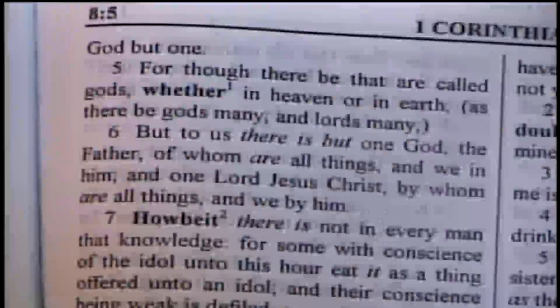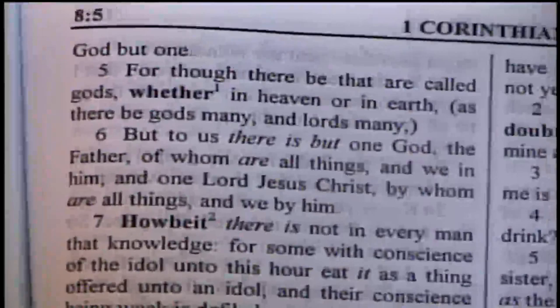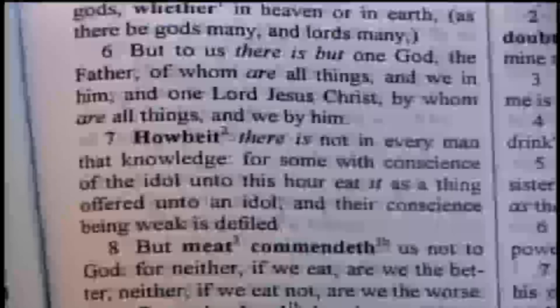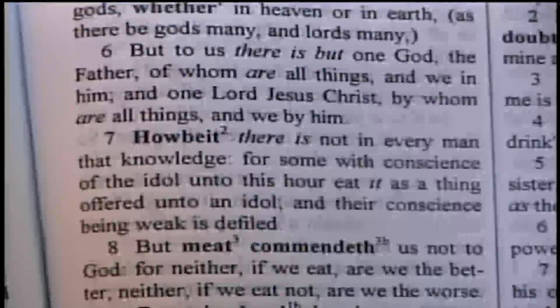Let's read 1 Corinthians 8, verses 5, 6, and 7 together. For though there be that are called gods, whether in heaven or in earth, as there be gods many and lords many, but to us there is but one God, the Father, of whom are all things, and we in him, and one Lord Jesus Christ, by whom are all things, and we by him. Howbeit there is not in every man that knowledge: for some with conscience of the idol unto this hour eat it as a thing offered unto an idol, and their conscience being weak is defiled.